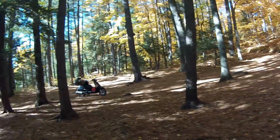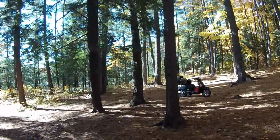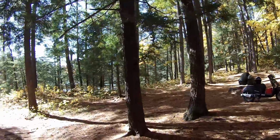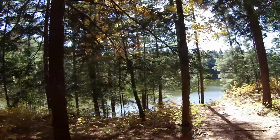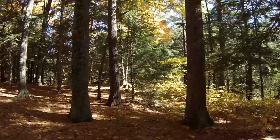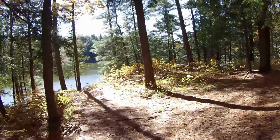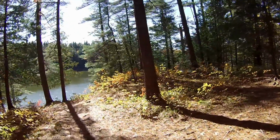We are at Paddy's Lake. That was quite a road in there, wasn't it? This is quite an organized little campsite right next to the lake. There's a privy over there, and we'll see what it's like next to the shore.